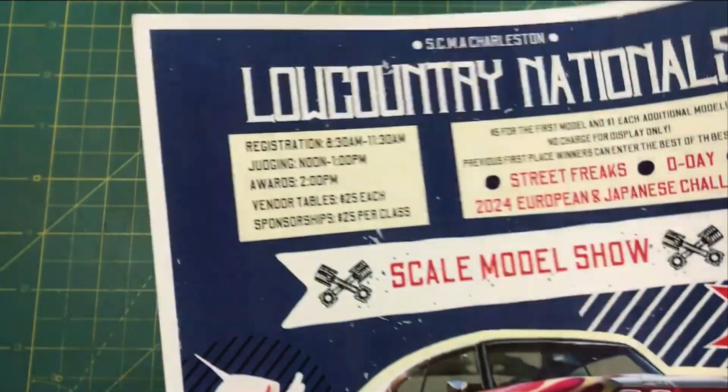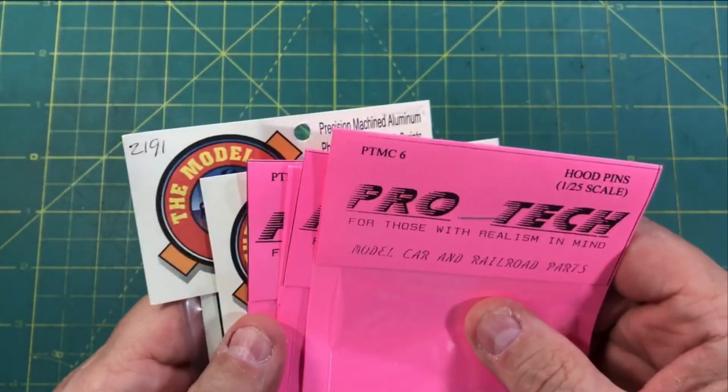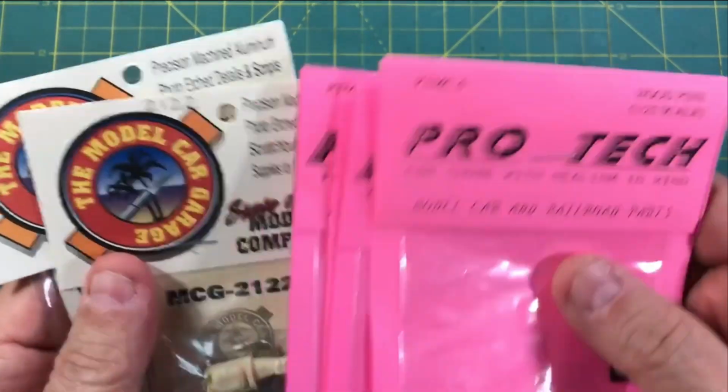Okay, well, let's get over to the goodies. Let me reset this camera. Okay, guys, before we get to the stuff that I was gifted, I want to go over some of the stuff I picked up while I was there. And I'm going to start with the photo etch and the small stuff first here.